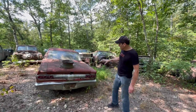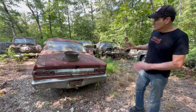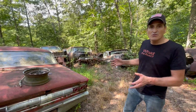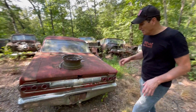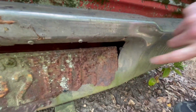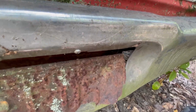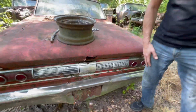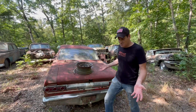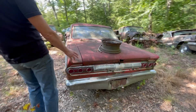So this car is a 64 Comet. I believe it's a 64. And here's what's amazing about it. When I was looking at this car, I thought, wow, it is really, really straight. How is that even possible? So I started looking at the license plate. You might not be able to see that, but that is 1968. So this thing was only on the road for 4 years. That's amazing. If you're looking for Comet parts, this is probably the car for you. These ends with the little fins are in perfect shape.